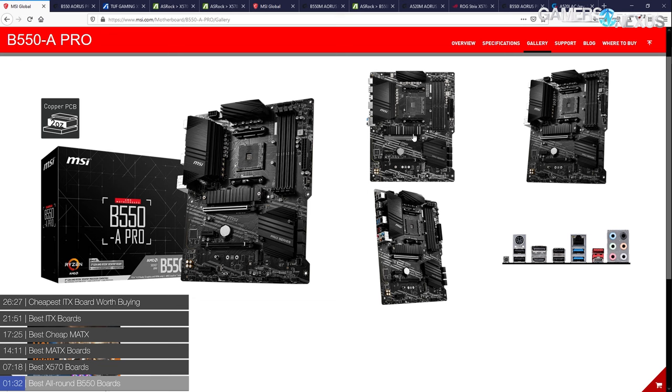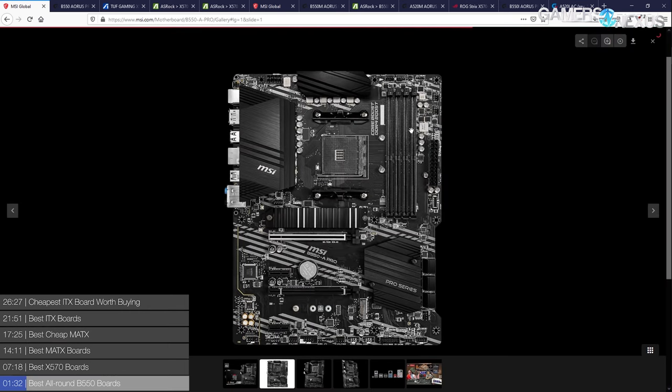Starting off with what I consider the baseline AM4 motherboard, just in general right now, and that is the MSI B550A-A Pro. The reason why I consider this the baseline motherboard is because it basically does a little bit of everything. You've got troubleshooting LEDs, an internal Type-C connector, 6 SATA ports, and 2 M.2 slots, the second one is PCIe 3.0, the first one is 4.0. You get your 16x 4.0 PCIe slot from the CPU, and then the second PCIe 4x slot from the chipset that runs at 3.0.